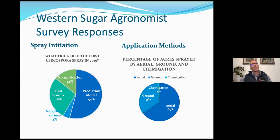And I did find when we were using higher gallonage, we did, lo and behold, to no surprise, get better Cercospora management control. But again, I've got to crunch the numbers. And again, we had pretty poor disease pressure this year. I think that's all I have. If you guys have any questions for me.